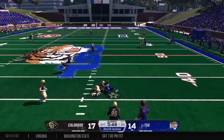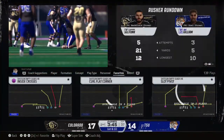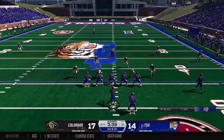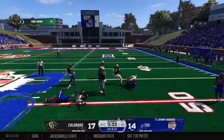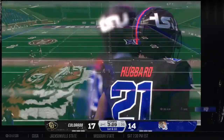Pressure coming. Trying to escape and get it himself. They make the stop, but he knew exactly how much he needed and where he needed to get for that first down. First down for this offense. To the ground with the back. Turning it on. They finally get him stopped, and this veteran junior running back comes up with a nice play.